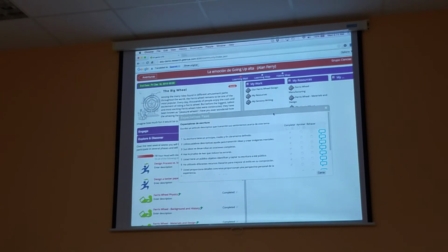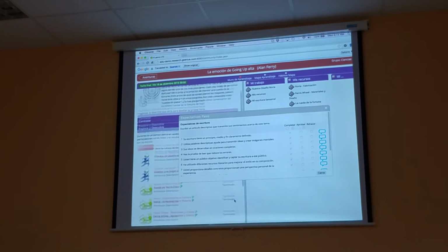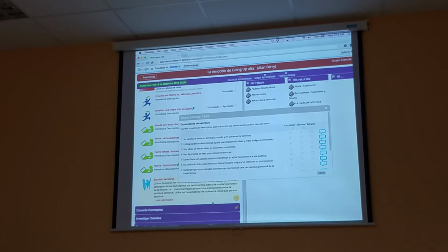The teacher can go into the adventure and notice that we have completes here and approvals and so on. El alumno puede entrar y ver cuáles son las partes que ha terminado, las partes que están aprobadas. And down here we have a step that has a bullseye. Y en la parte inferior tenemos una diana. And that step has quality expectations that the student must meet. Okay, y esas son las expectativas de calidad que a las que el alumno debe llegar.